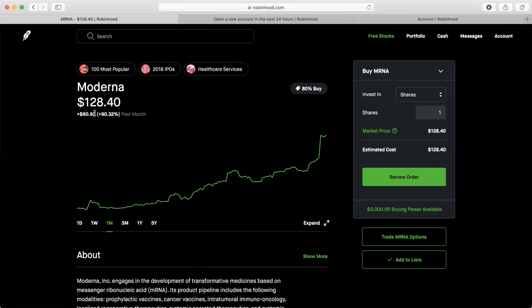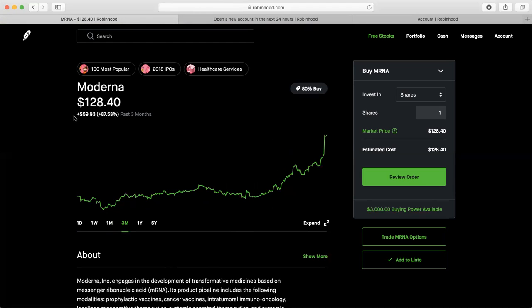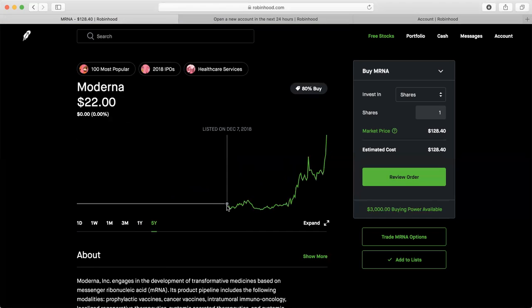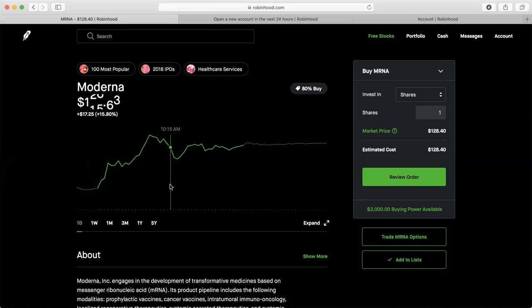Looking at it, within the past month, the stock value grew by $60. In 3 months, the stock value grew by $59. In a year, the stock value grew by $107. So this was probably like $20 at the beginning of the year. See, it was $18.94. Imagine if you had invested in this on December 3rd, 2019, right? You would have made a lot more money. And 5 years ago, actually, Moderna went public, I believe, in 2018, according to this graph right here. That's when it was listed on the stock market, on Robinhood precisely. So it's been growing ever since then.